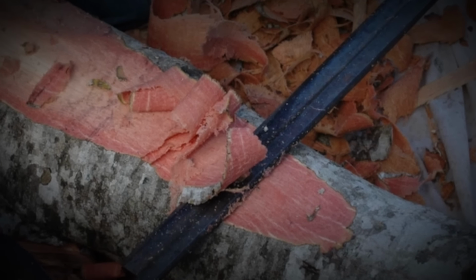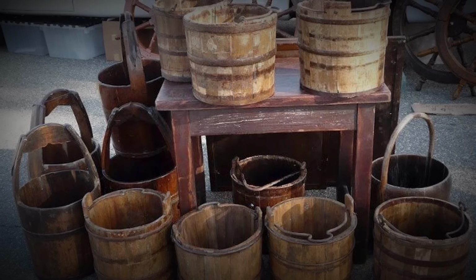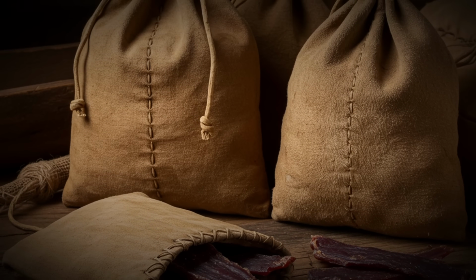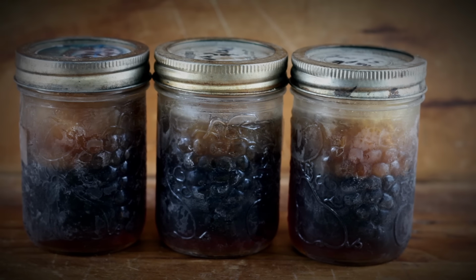Woodland tribes perfected the art of making containers from processed hides. Water buckets that could hold 5 gallons without leaking. Food storage bags that kept dried meat fresh for months. Maple syrup containers that could withstand boiling temperatures.